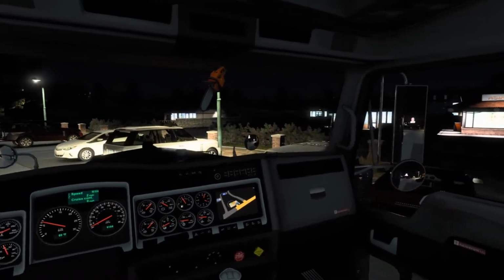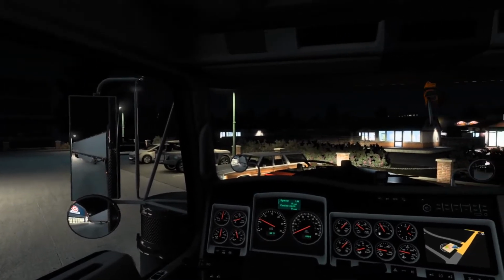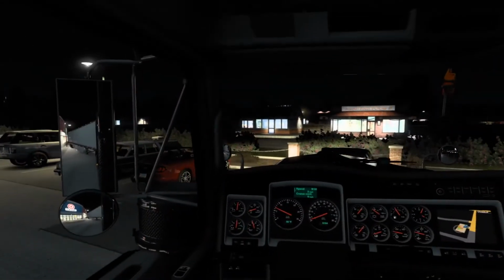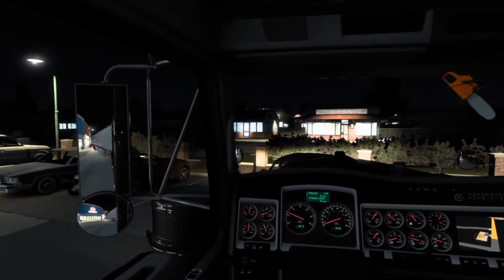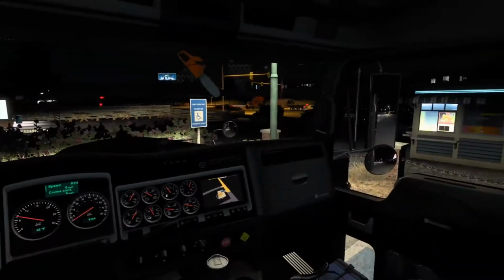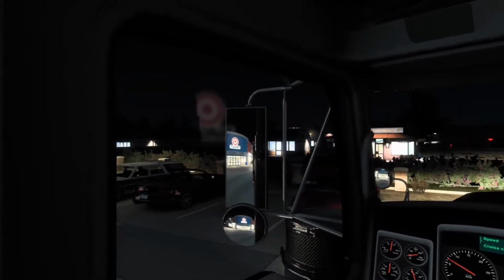Gotta watch those cars over there. But I also gotta watch the trailer, because the trailer is wanting to go towards the building. Again, the fun part's about trying to drive around a building. Just need to get by that car right there, the one right in front of us right now. Just need to see if I can get around that car. If I can get around them, then I can straighten the trailer out some, so it's not aiming towards the building. And there we go. Got away from the building.